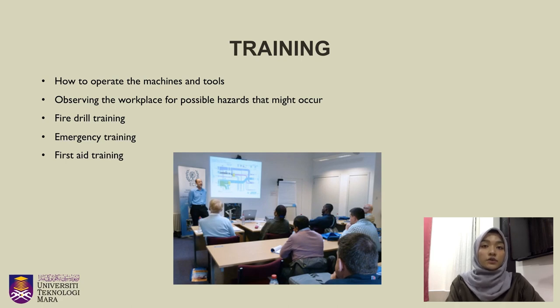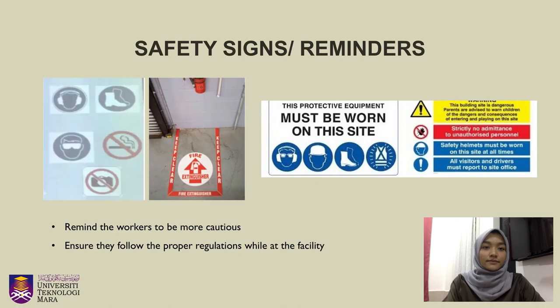As an intern, I will also give in these briefings. Throughout the building, Carrier also provides safety reminders and alert notices. The displayed safety reminders will remind the workers to be more cautious and ensure that they follow the proper regulations while at the facility.